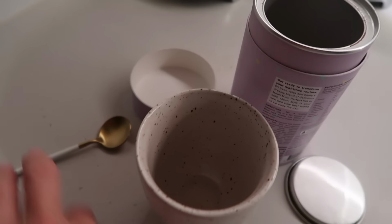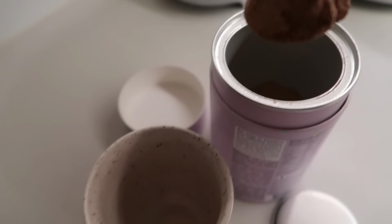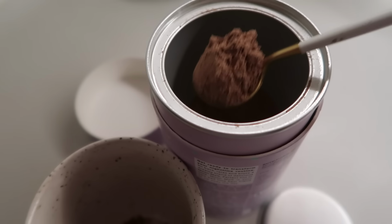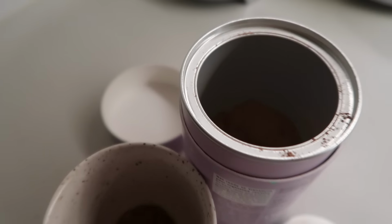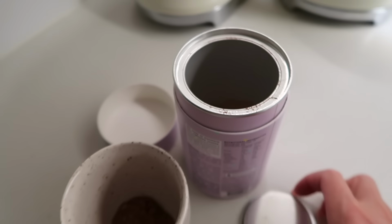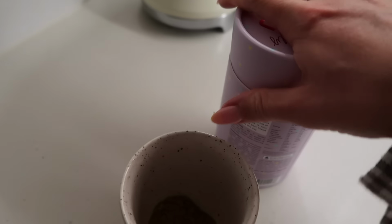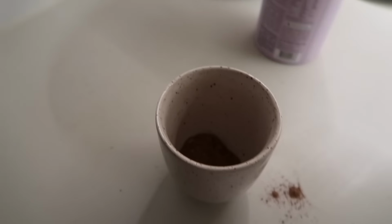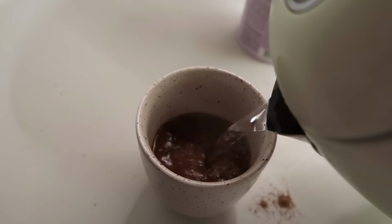So I'll show you guys how much I have. I have like 1, and then I'll just do a second one maybe. Oh, no kidding. I've still got a little bit in there, but definitely running it low. And then I'm just gonna add in my water, and then probably to like there.